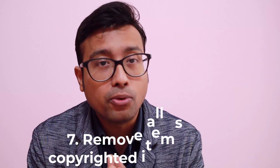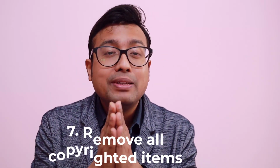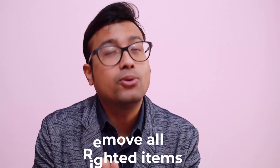Next, remove all copyrighted items from your photo. By remove, I mean while clicking a photo, you should be aware and alert that nothing with any brand or logo or any known design is coming in while you are composing a photo. Even if you have composed a photo properly, you should be absolutely sure to clone out all those areas, visible brands and visible logos, from your photos.